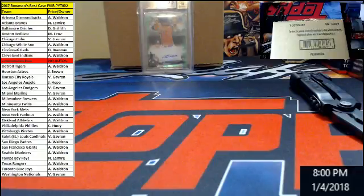Alrighty, welcome everybody. We're here doing the breaks to keep it real. This is 2017 Bowman's Best Baseball Full Case, KIR PYT 00 Deuce. It is a full case.